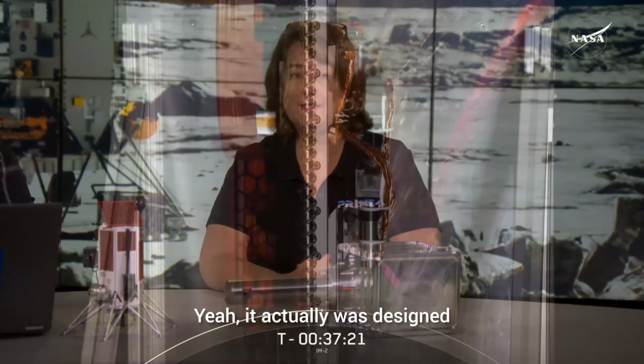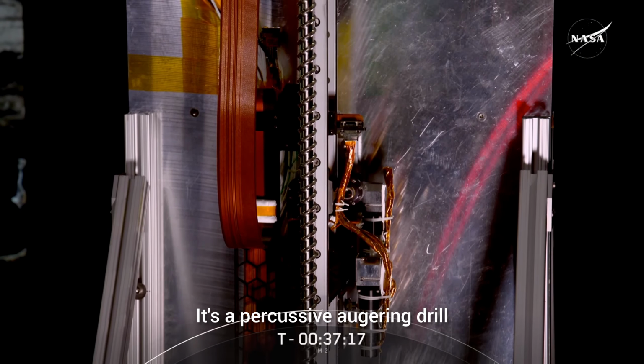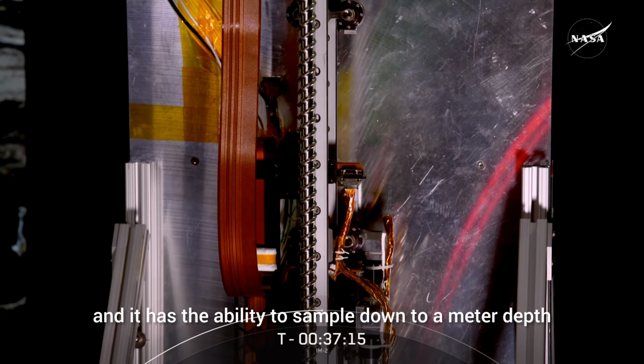Big. Yeah, it was designed and built by Honeybee Robotics. It's a percussive augering drill, and it has the ability to sample down to 1 meter depth. So that's a little over 3 feet. And the way it works is it goes down in about 4-inch sections. It'll go down 4 inches. It'll collect the lunar regolith on the flutes of the drill. It'll bring it to the surface, deposit on the surface, and then it goes down again another 4 inches and deposits. So do that sequentially until it reaches its terminal depth.